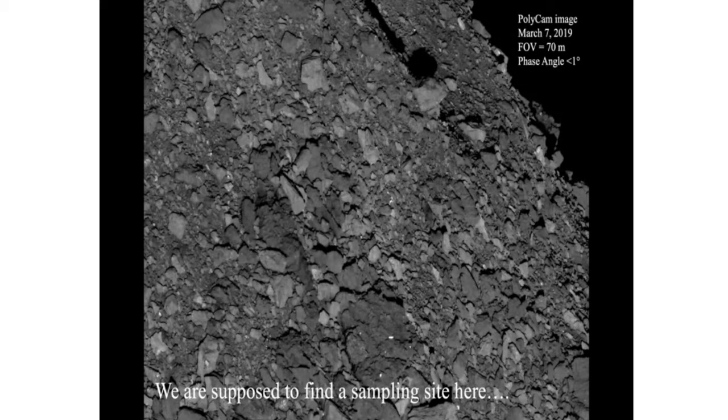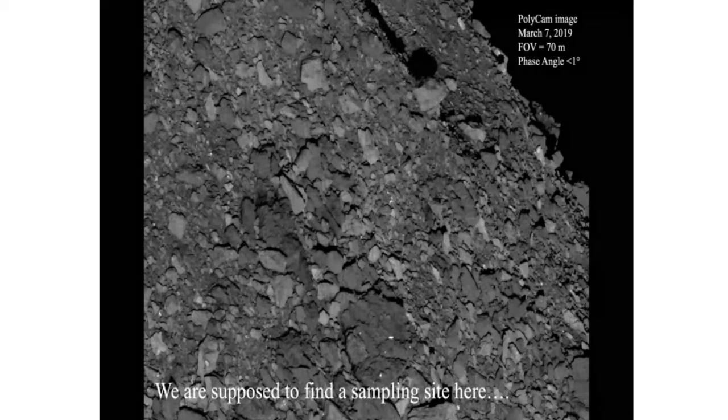And as you can see, boulders are everywhere. So we are supposed to find a safe sampling site here. One thing that I mentioned is that the first idea of a sampling site was a flat surface of 50 meters. As you will see later during the site selection campaign, there will be no area on the surface of the asteroid that is as wide as 50 meters and as clear and as perfect as the engineers were hoping for.